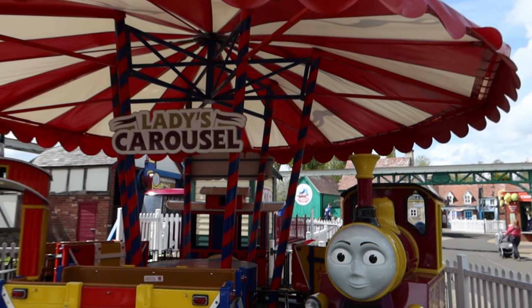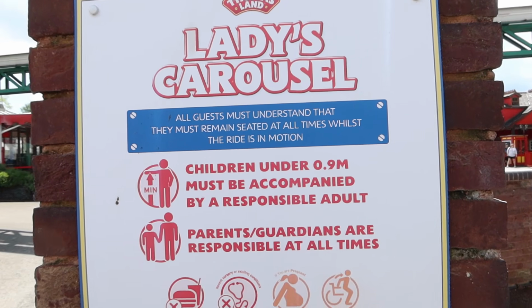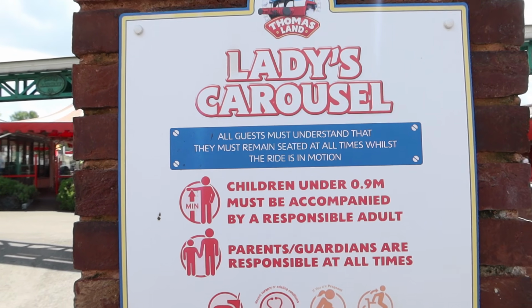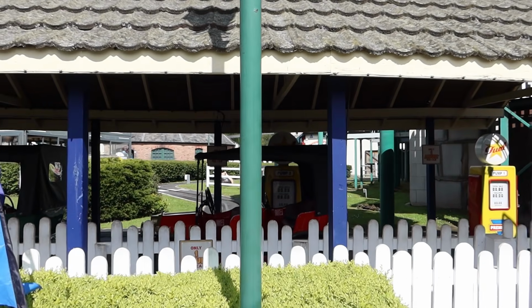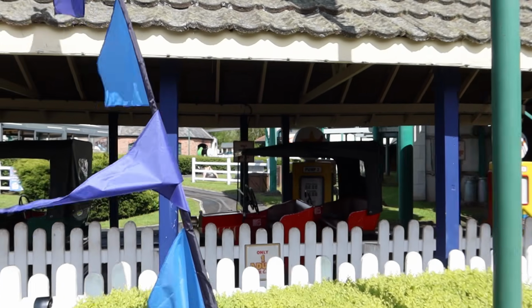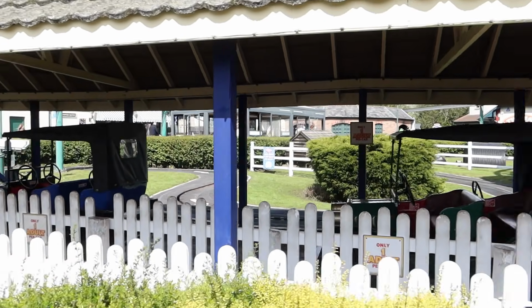But yeah, here's a look at the Ladies' Carousel just over here, small little carousel attraction, and yeah, here's the restrictions. So children under 0.9 must be accompanied by a responsible adult. And just opposite, you've got the Soda Classic Cars. And yeah, children under 1.1 metres must be accompanied by responsible adults. There you go. So yeah, you can see the classic cars.